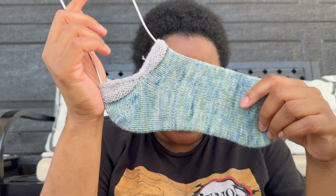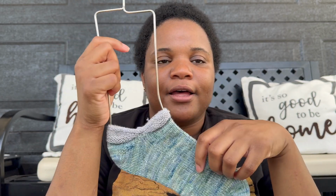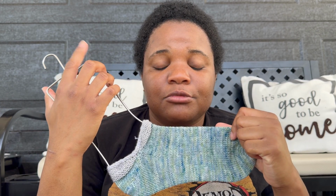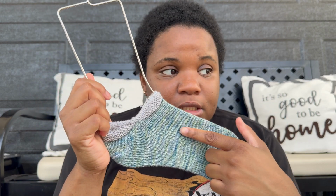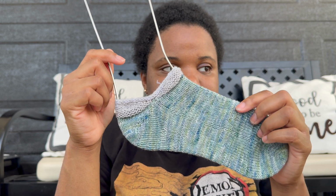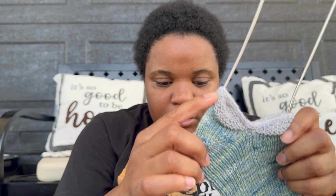Oh, I never said the yarn I'm using, sorry. So this is from Skein in the Stitch. This is from her Enchanted Yarn Society Club, which is Ghibli themed. This colorway is called A Heart's a Heavy Burden, and this colorway is called Starlight, and this is based off of one of my favorite movies ever, which is Howl's Moving Castle.